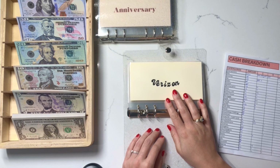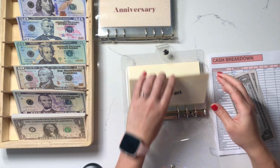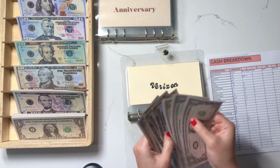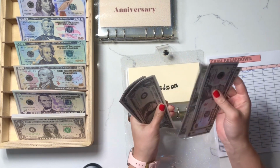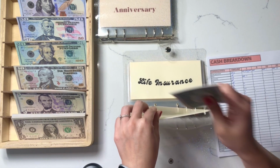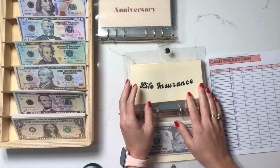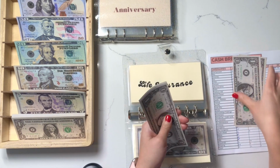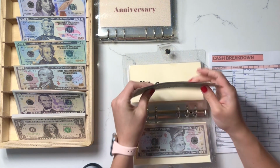So Verizon's going to get 13, so that is a 10 and 3 ones. I think I have a little bit in here. So Verizon now has 10, 20, 30, 31, 32, 33, 34, 35, 36, and 37. Life insurance this week is going to get $2. Now this should have, let's see, 1, 2, 3, 4, 5, and 6.